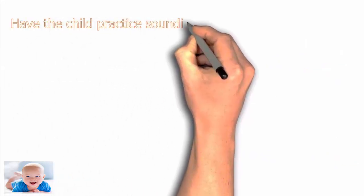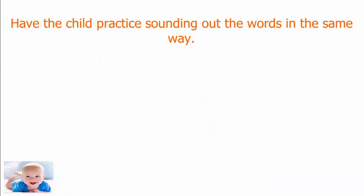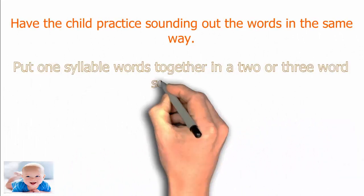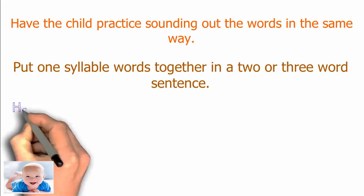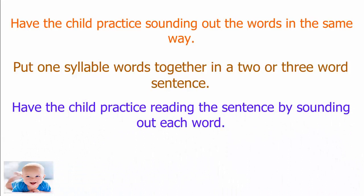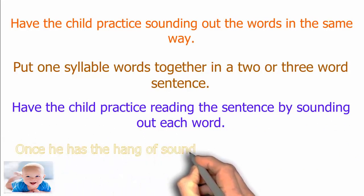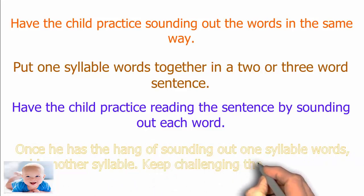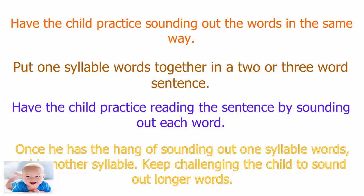Have the child practice sounding out the words in the same way. Put one-syllable words together in a 2 or 3 word sentence. Have the child practice reading the sentence by sounding out each word. Once he has the hang of sounding out one-syllable words, add another syllable. Keep challenging the child to sound out longer words.